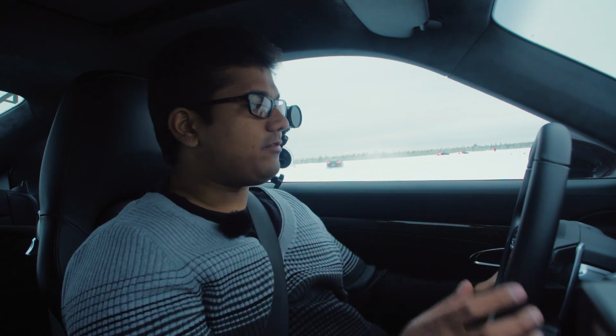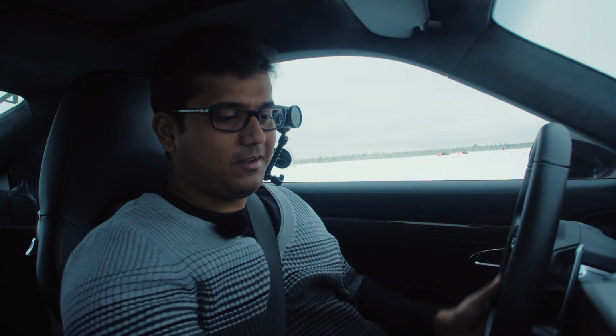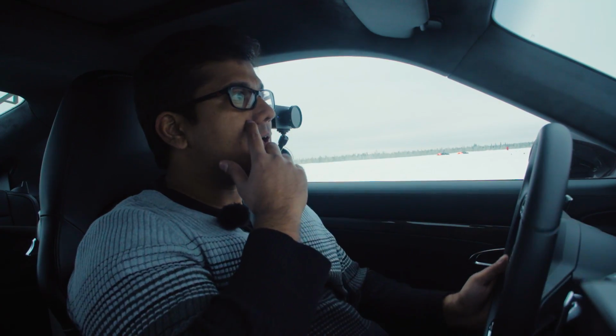So we're going to start off with the 911 Carrera S. This has a 3-liter flat 6, which makes 420 horsepower, but this is only rear wheel drive. So let's turn it up. Oh, listen to that sound. Put it in drive, and we're going to head out onto the circle track.